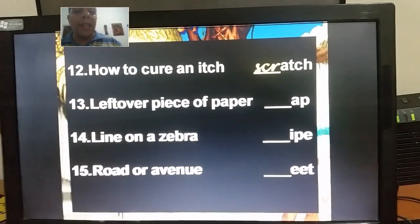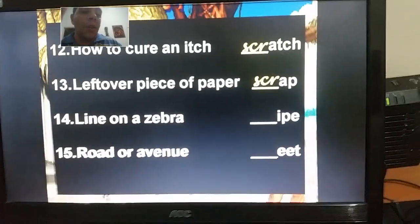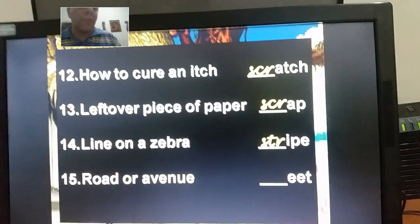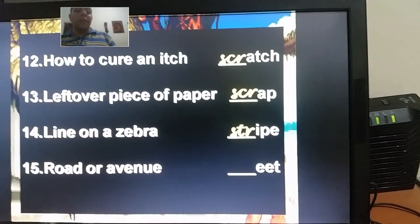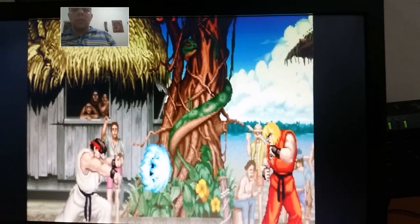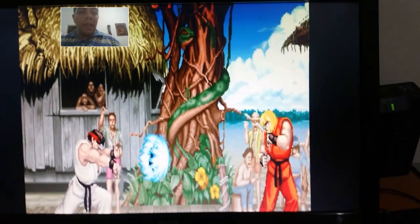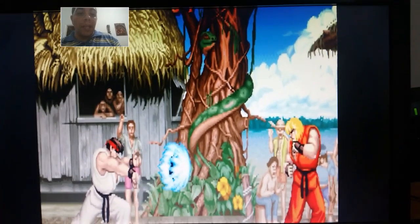13. What is a leftover piece of paper? Oh, that's easy. It's a scrap. What are the lines on a zebra? What is one line on a zebra? Easy. That's a stripe. Another way to say a road or an avenue, like the video game I've been talking about. Street. Okay. I think we're done with that page. Double check your answers. I do suggest the use of cursive. And don't forget to... Sorry for that alarm ringing. Don't forget to print the date. Okay, let's continue. Let's move on.